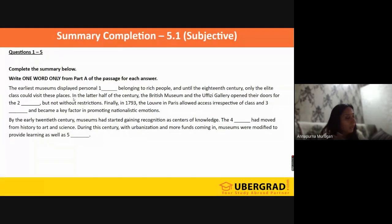Now we got the first answer. We're bothered about the other part. Now let us only look at the second sentence. Okay, what you need to do? You need to look at the second sentence. Don't look at the next part also. Concentrate here. In the later half of the century, the British Museum and the Uffizi Gallery opened their doors for the dash. So in the later half of the century, what happened? The British Museum and Uffizi Gallery opened their doors for dash.